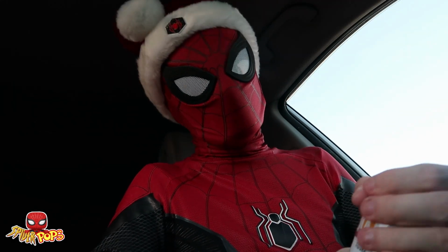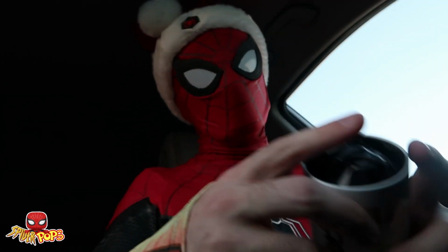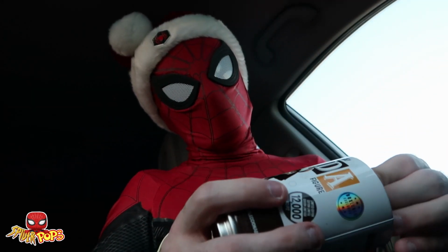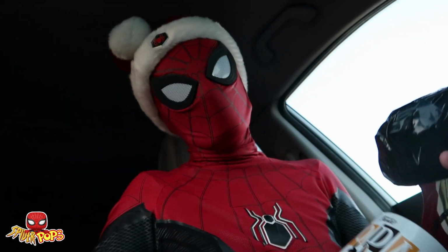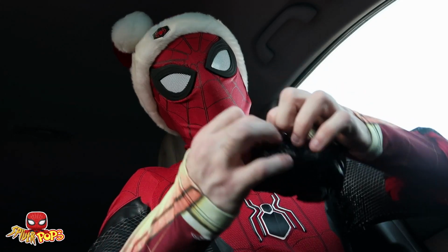And this is a difficult one to open. This one's really snug on there, but there we go, we got the top of it open right there. I'm going to hold it aside so I can't actually see the bottom, and I'm just going to put it down and let's see if we got the chase.